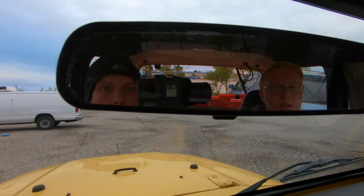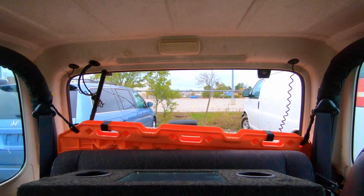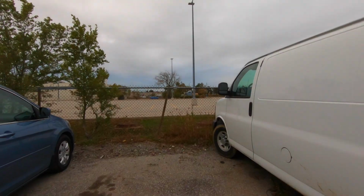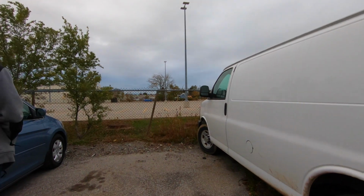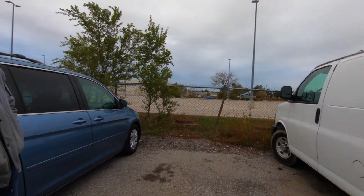Jeez, I've never had that back window so clean. Oh, that's why. So yeah, there's nowhere to keep the roof, so we're gonna drop the roof off here today because, like I said, there's nowhere to keep the roof. So let's put this thing, I guess, for now, in this parking spot. Don't worry, guys, I'm not littering. I actually do work here, so I'm just gonna leave it here for the time being.